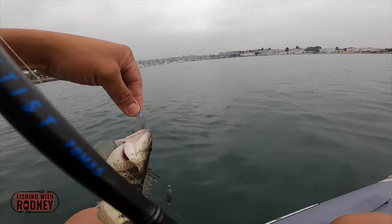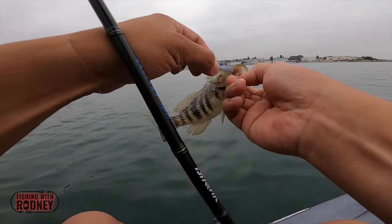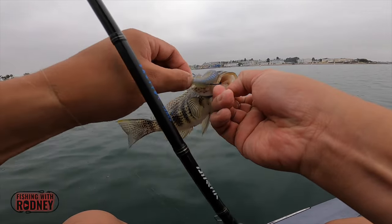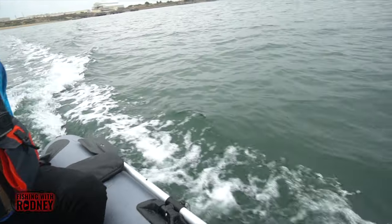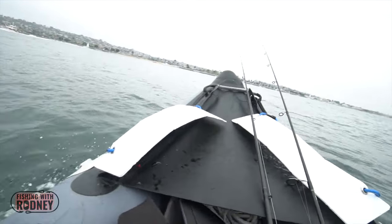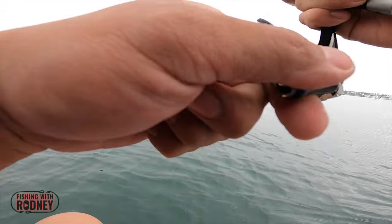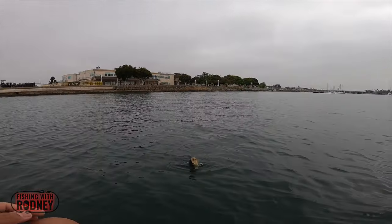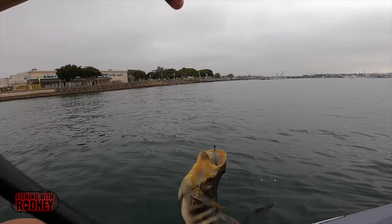Such a small bite. I was getting bit like every cast, I guess. Yeah, but it just never fully committed. I understand why. Small little guy. Little tick from that drop shot. Yeah, sometimes they don't hit it hard. It's more of a subtle, wow, it's in his mouth. Yeah. Woo! Are we tied or are you in the lead? I'm in the lead now.